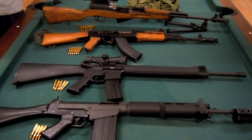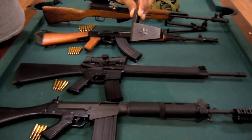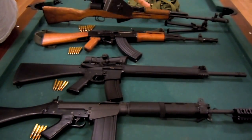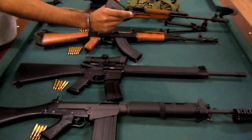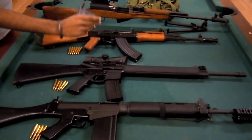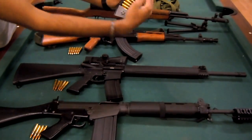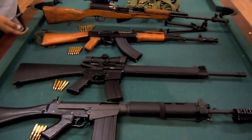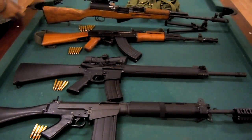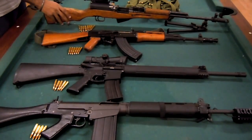But an argument can be made that you can use one of these right here, which is a stripper clip magazine loading tool. What you do is you place this on your magazine, and you put your stripper clip in here like this, and you push down from right here, and you can load your magazines. But that takes a little bit more time than feeding it directly into your gun. Okay? So the SKS, I'd have to say, is the best bet.